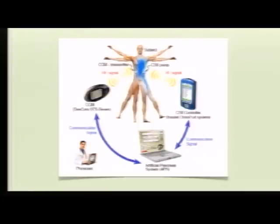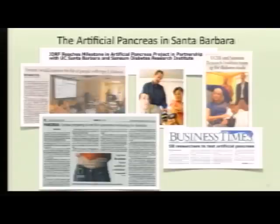So this is what we've done, and we've got cooperation from, I think, 4 or 5 different pump companies, 2 to 3 different sensor companies. And we've built this platform, and this platform is currently being used in about 12 to 14 places around the world to conduct these trials. So this is some of the press that we got. We're fortunate in that JDRF's help in Washington has been pivotal to get these trials underway.